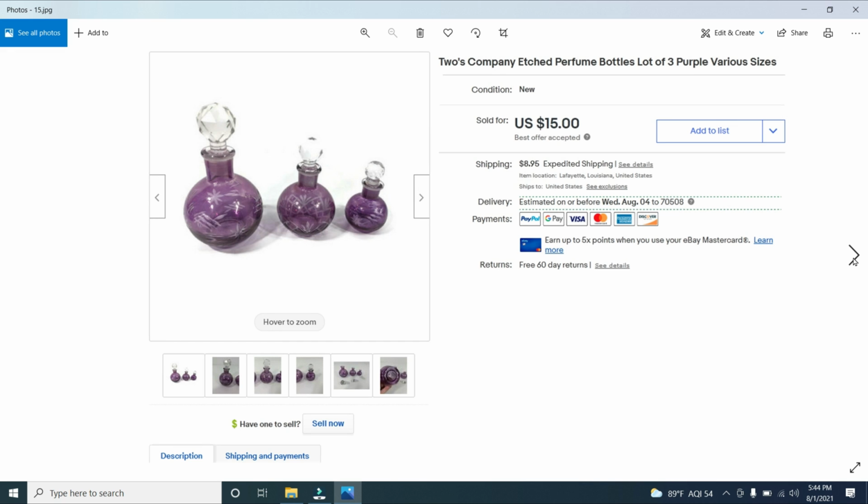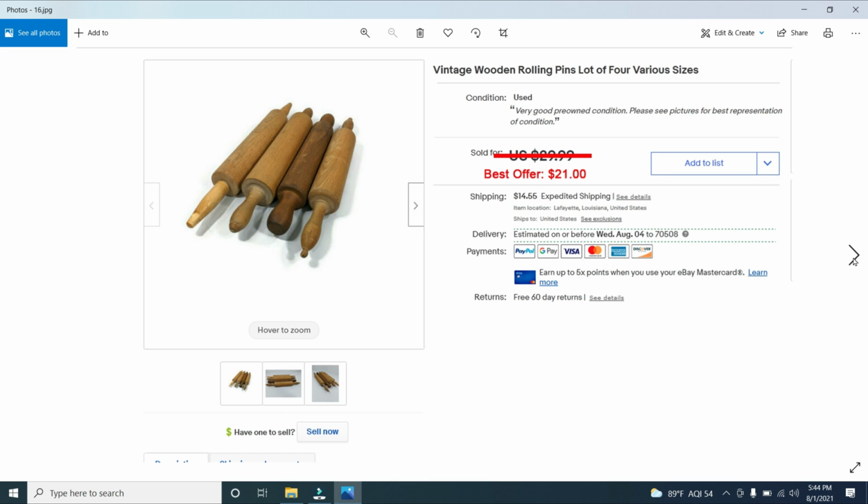Then I saw these 3 bottles. They are empty, but they are perfume bottles. I bought 20 of these at a garage sale, and I paid $1 for each one. I just lotted these 3 together, and they sold for $15. I bought a bunch of rolling pins, some vintage rolling pins. I lotted these together. I put 4 in the lot, and they sold for $21. I bought 12 of them for $10. So as you can see, I've already made my money back, and I have 8 left.